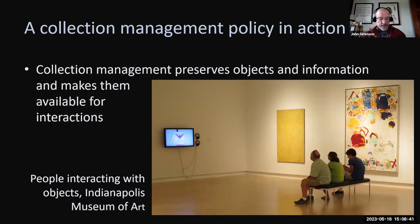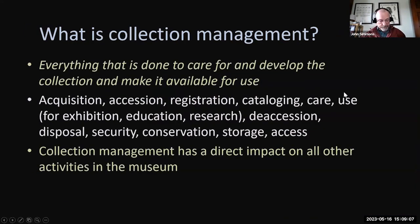Museums provide a place where people can encounter objects. And so for this to happen, the museum needs to be properly managed, which means preserving the objects and the information about them and making both of those things available. So the purpose of collection management policies is to help museums do just that, to help them enable people-object interactions to take place. So I'd like to start out with a couple of definitions.